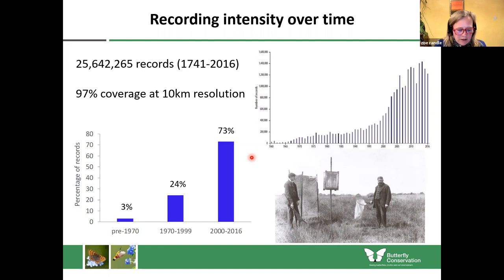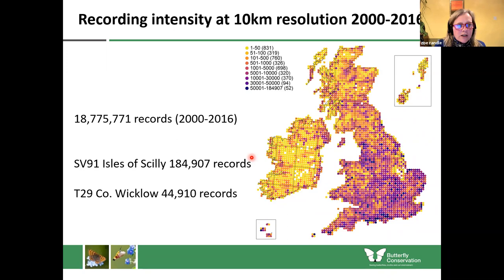So focusing on records from the modern period, so that's from 2000 to 2016, there's 18.7 million moth records there. The map on the right shows the density of records at 10 kilometer square resolution. The darker the color, the more records for that 10K square. And you can see as you move northwards up the UK that the number of records reduces further north. And some of this is due to, particularly in Scotland, less human population density and also fewer species as well.